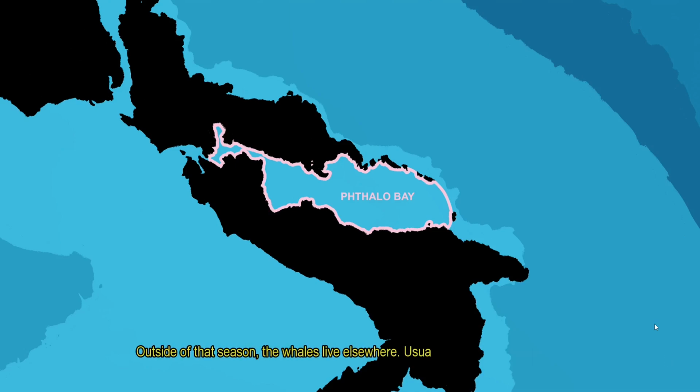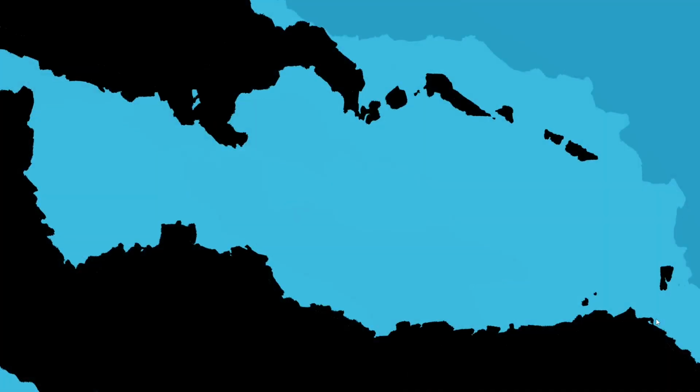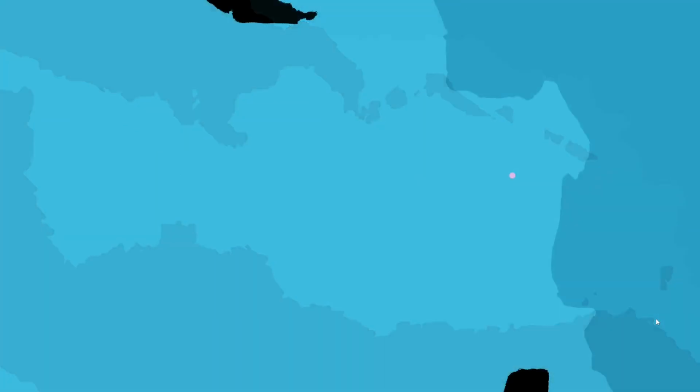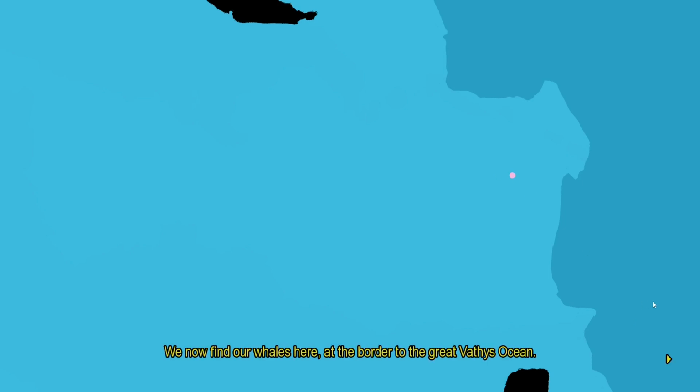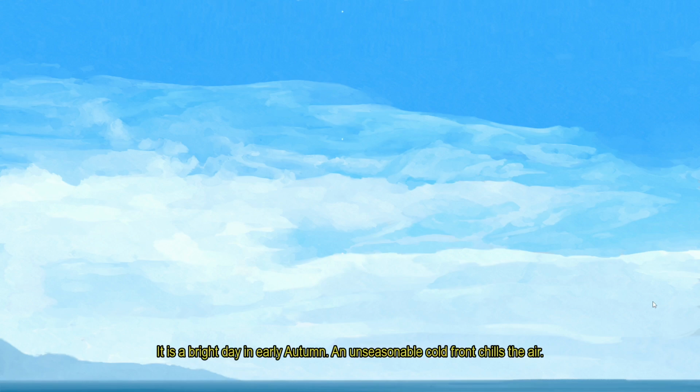Outside of that season, the whales live elsewhere. Usually they are found at coral reefs and areas more productive with food. Brillos require a very high-calorie diet. This is one. We now find our whales here, at the border to the Great Vathis Ocean. It is a bright day in early autumn. An unseasonable cold front chills the air.